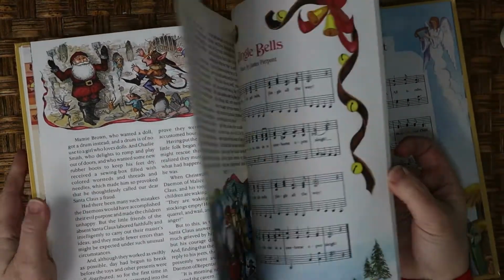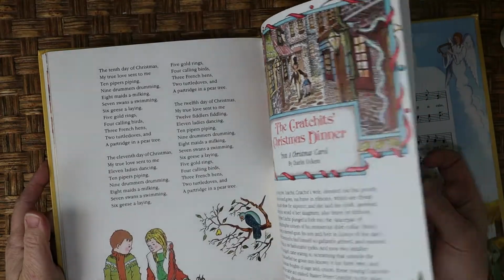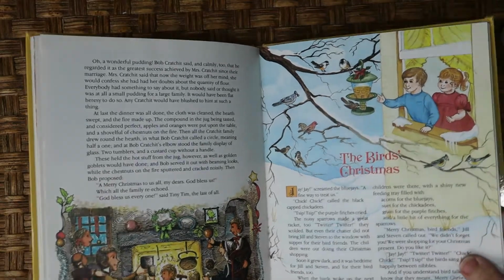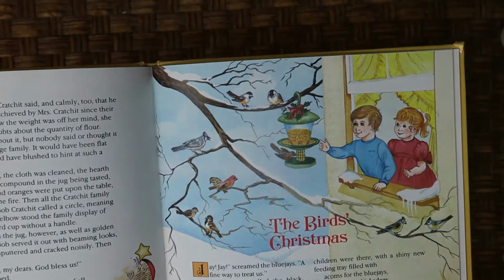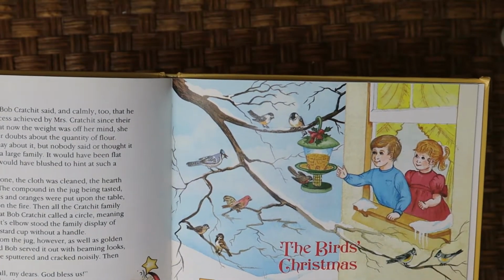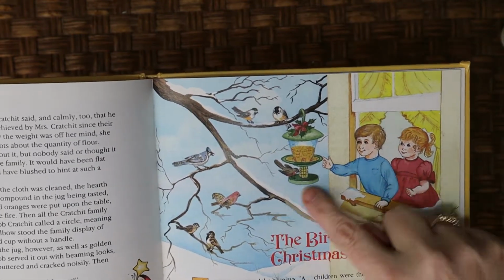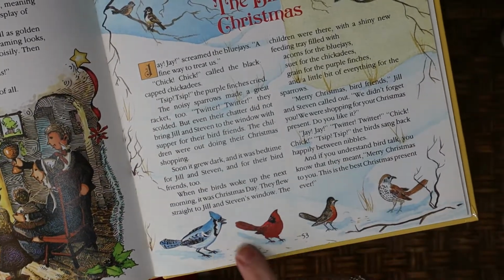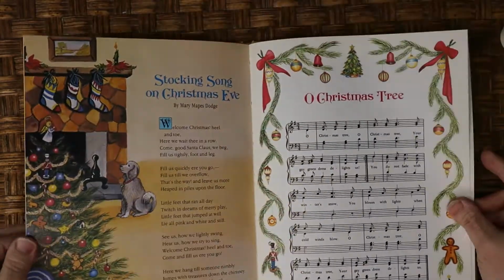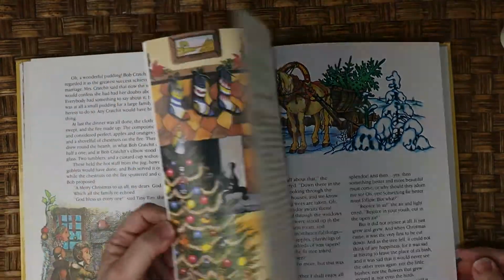So I love this because I'm very partial to Christmas stuff, and so I always look for large Christmas books, and this is one of my favorites. When I saw this, I almost bought it just for this reason, the Bird's Christmas, because I am a bird lover and I feed my birds and take care of my birds year round. But I just loved this image here, and then with the birds all down here. It's just wonderful. I love it. I saw it and I'm like, oh, gotta have it. Even though I looked through the rest of the book, yeah, this is just a great book.